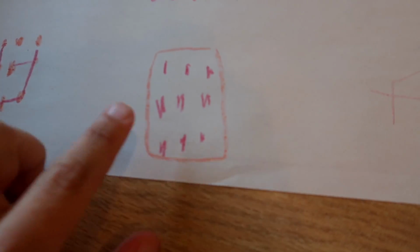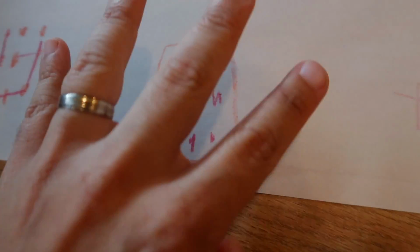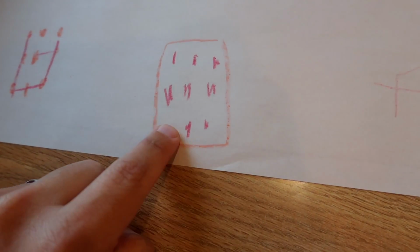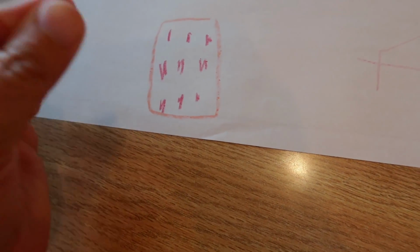The 9-dot challenge, right? So the challenge is to cover all 9 dots in 4 straight lines without picking up your pen or pencil or crayon. It can be done, I promise. But 4 straight lines cover all 9 dots without picking up the pen or pencil. And no picking up your marker. Nope. All right, try again.